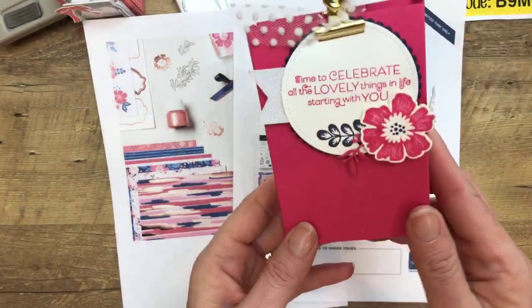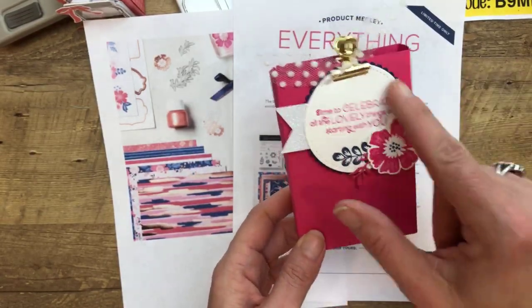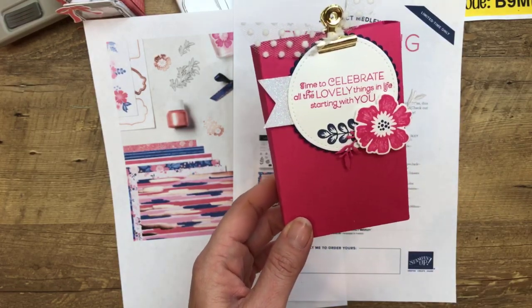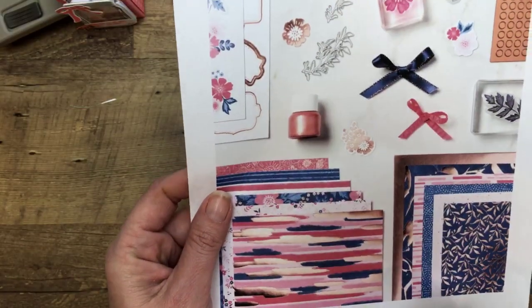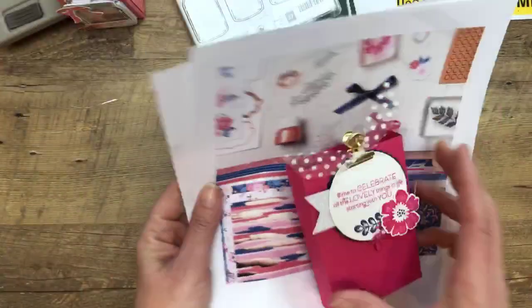Here's something that my downline Anne-Marie showcased this medley at On Stage, and she made this cute little thing. The stamp, I really like that stamp a lot. But she said that we are all going to be madly in love with it. It's beautiful. She was especially excited about the rose gold shimmer paint, and I am too. Okay? All right, so that is coming.